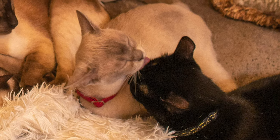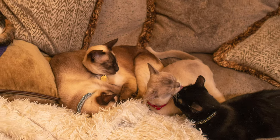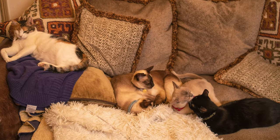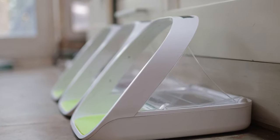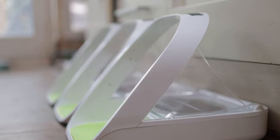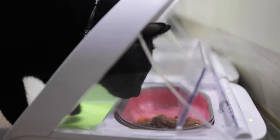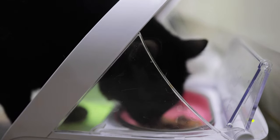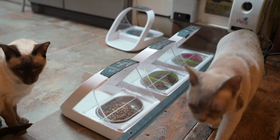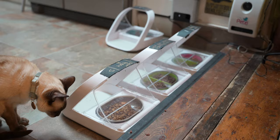So I have two cats who can eat anything, two cats who can no longer eat everything, and one cat who wants to eat everything. So that's why I got the Surefeed microchip feeders. Now, if you've only got one cat, you absolutely do not need these. These are for multi-cat households where you need to keep their food separate for whatever reason.